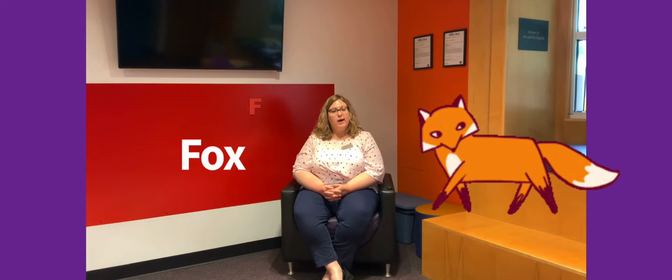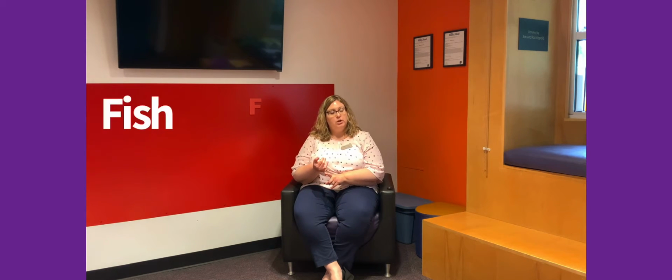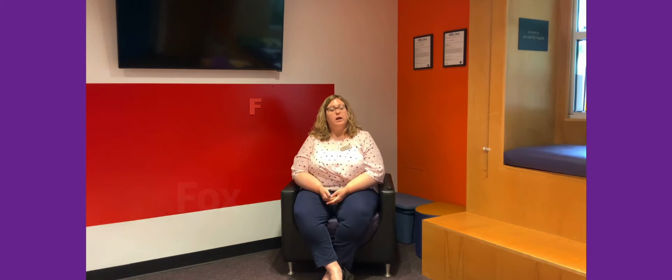The word fox starts with F. The fox. Good job. So those are 3 good words that start with the letter F. 3 animals that start with the letter F. We had fish, then we had frog, and fox. And now we're going to read books about flamingos. So let's sing our Zoom, Zoom, Zoom song before we start our first book.